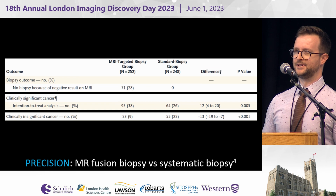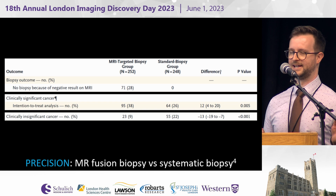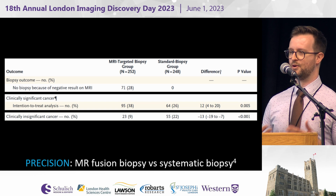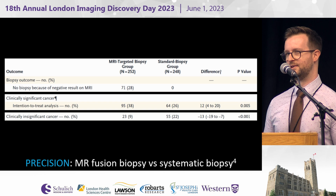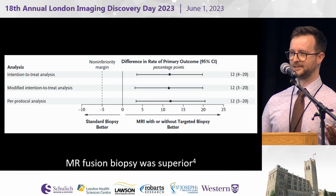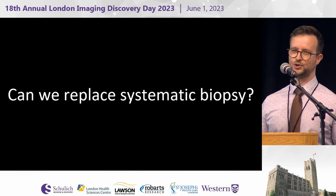So that limitation was assessed by PRECISION, another big trial by the same group, who just randomized men into getting fusion or systematic. In the fusion group, they found a cancer detection rate of 38% compared to only 26% in the standard group. And moreover, the detection of clinically insignificant cancers, which you don't actually want to find, was only 9% in the fusion group, but 22% in the non-fusion group. So by all protocol analysis methods, fusion beat out systematic. This was then supported by a Cochrane review of a lot of different studies coming to the same conclusion. So given the choice between fusion or systematic, you should choose fusion.